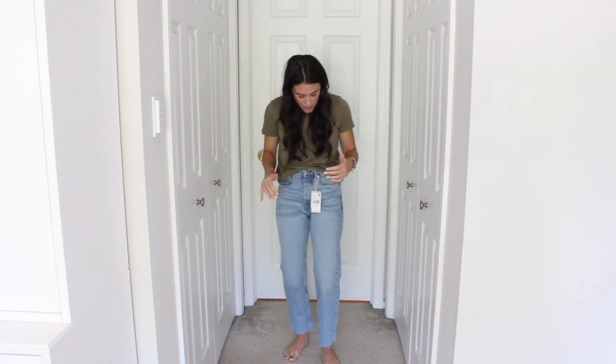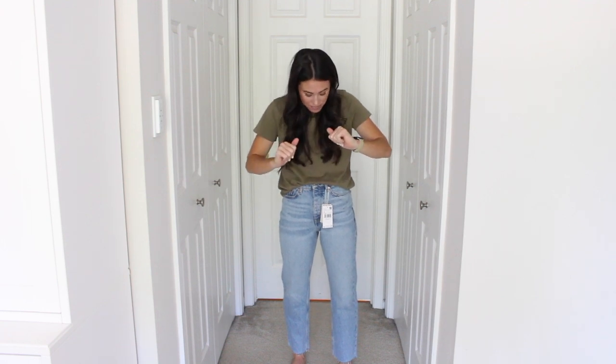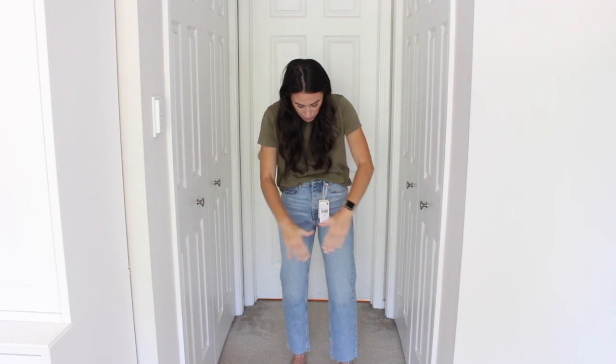So this is their straight leg jean. And first of all, I love the wash. The wash is so beautiful. It is a rigid, thicker denim. I actually steamed them out a little bit and they loosened up right away. But they are so well made. I love these jeans. And like I said, I haven't really had much success in the past with their denim. They just never fit right, but these are like perfect all the way around.